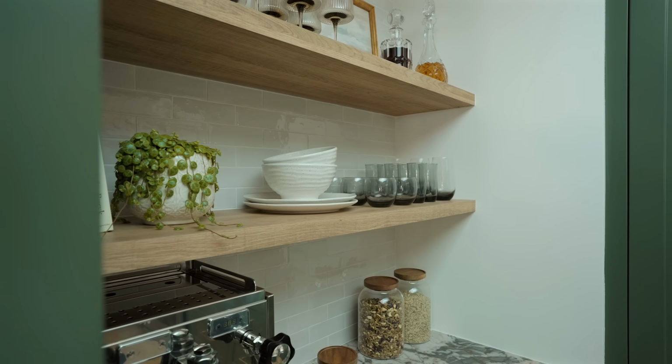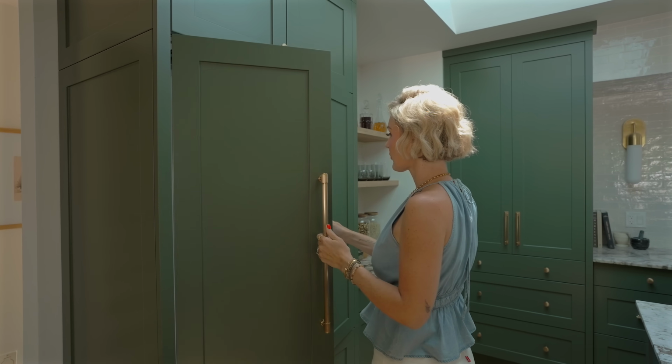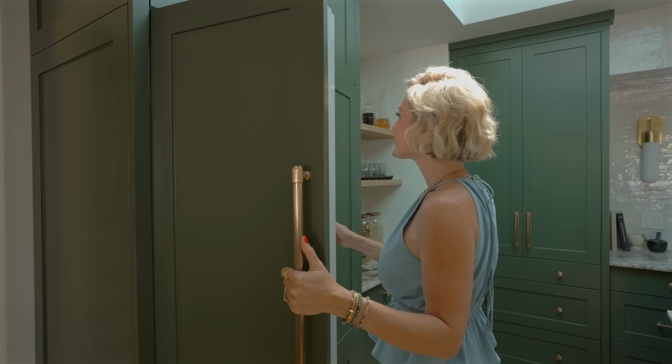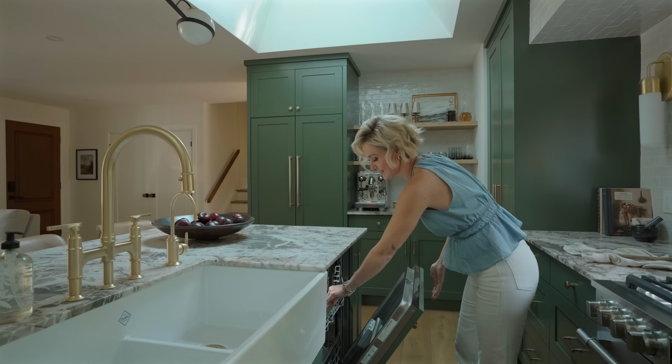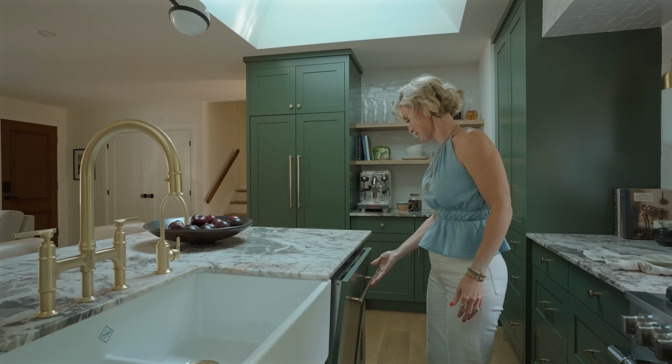So that was probably one of the first things that I gave them. And then the second thing on their wish list, I actually offered up the idea of integrated appliances, and Geoff was like, well, what's that gonna look like? I'm like, you won't know they're there. You're just gonna see handles, that's it. And he was like, if I can get away from fingerprints on stainless steel, we're completely down. And they were so thrilled when they saw the fridge go in and the dishwasher, and everything is just seamless. And that was one of the biggest things, I think, for them.